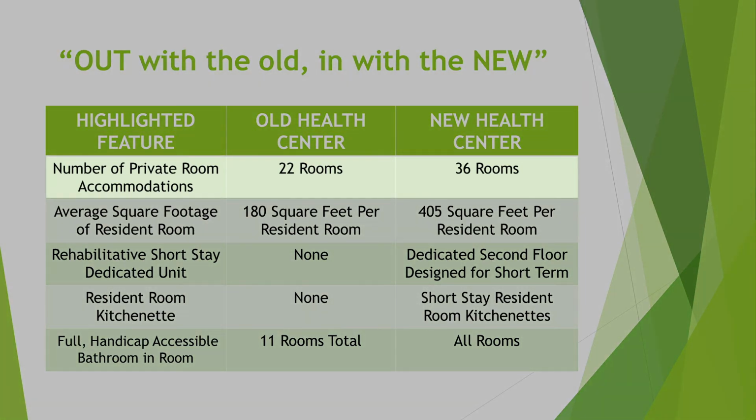And so the first is the number of private room accommodations. This is a big ticket item, one that we hear from so many that come to the health center looking for a comfortable and confident place to heal. And of course, it's never desirable, unless you're bringing a spouse or significant other with you, to be in a semi-private accommodation with somebody that you're not accustomed to sharing small spaces with.